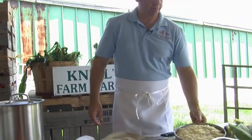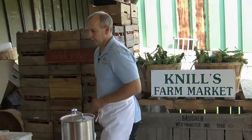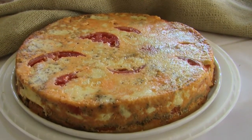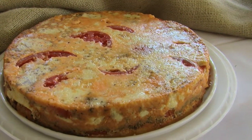Then I pull it out of the oven, let it rest for about 10 to 15 minutes, and you can slice it. And this is the finished product here. I brought a finished product with me from the restaurant. You could just slice this like you would any kind of pie, and it really makes a nice dish that goes along with just about anything, or you can eat it alone.